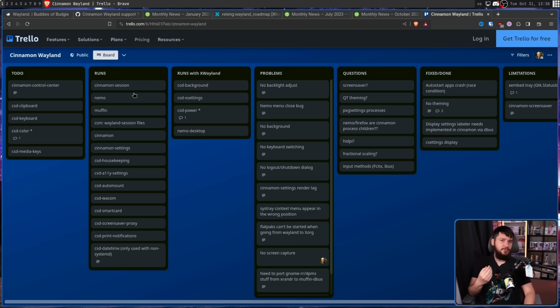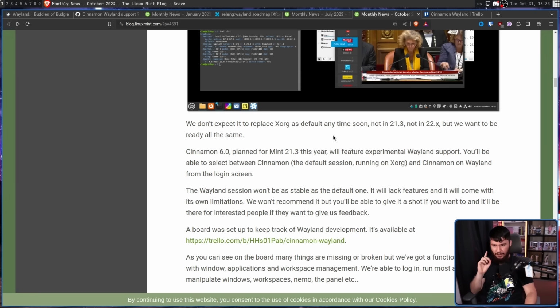Now, whilst it's not going to be production ready for quite a while, that doesn't mean you're not going to get a chance to use it. We don't expect it to replace Xorg as default anytime soon. Not in 21.3, not in 22.x, but we want to be ready all the same.